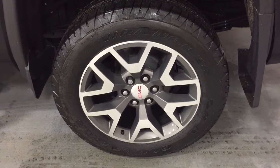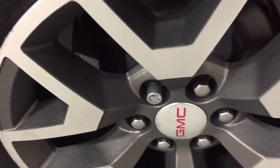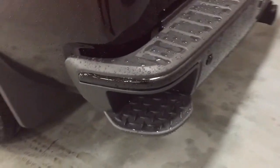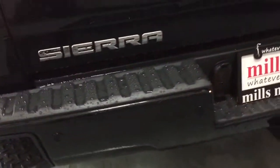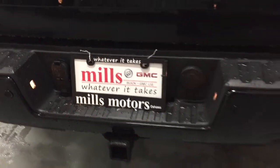Those gorgeous 20-inch aluminum wheels. You've got Goodyear all-terrain tires and wheel locks included here. Those nice wheel arch moldings, working your way towards the back. You've got those corner steps, ultrasonic parking sensors, and we have our hookups here for trailer and hitch. And yes, you do have the trailering package included and that nice all-terrain badging.